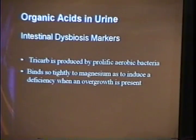Tricarballylate is produced by prolific aerobic bacteria. It binds so tightly to magnesium as to induce a deficiency when an overgrowth is present. When you find an extremely high level of tricarballylate, you can expect that this person is going to be severely magnesium deficient functionally.